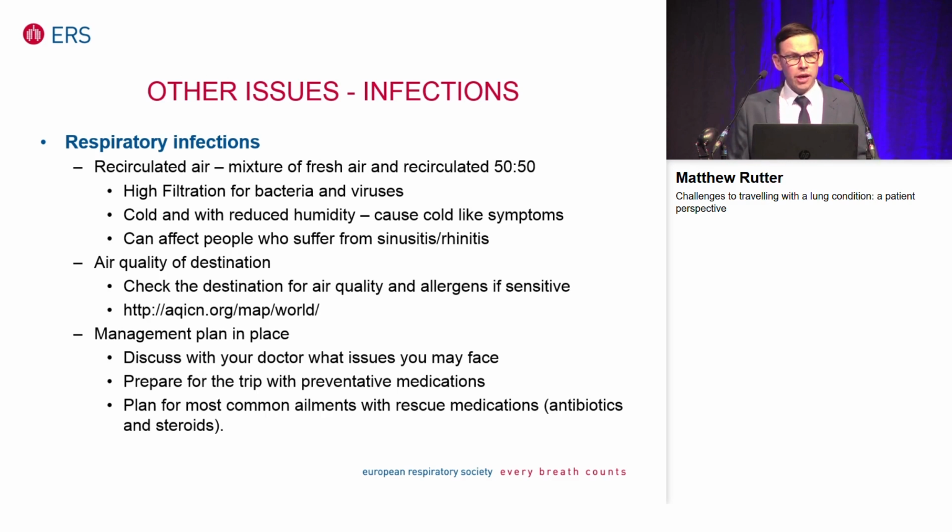The other thing to have in place is probably a management plan. So you want to discuss with your doctor what issues you may face, prepare for the trip with preventative medications, and you also want to plan for the most common ailments with like rescue medications. So make sure that you've got antibiotics and steroids to take before you go.